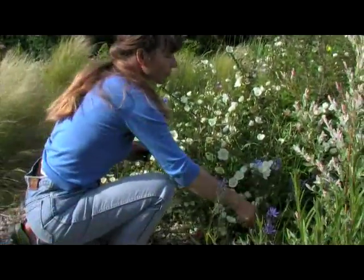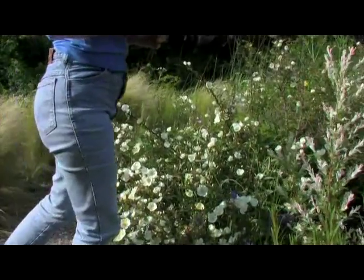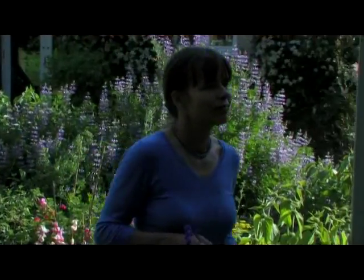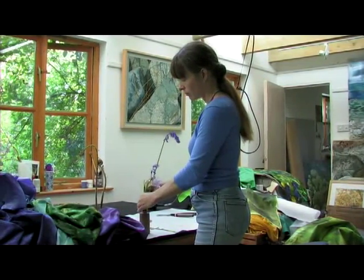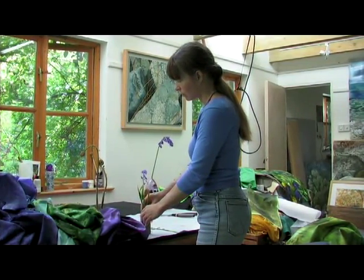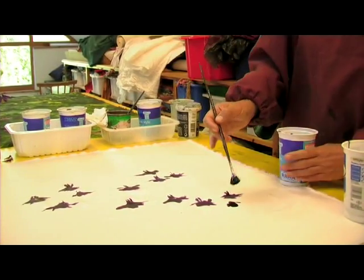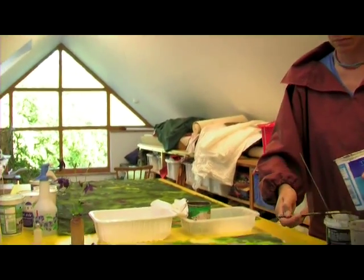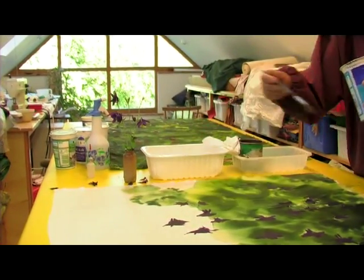A lot of the wildflowers that are native to Cornwall do actually grow in the garden as well. This gives me the luxury that I can pick plants that are growing in my garden and bring them into the studio, and there's nothing as important as working directly from the flowers at their moment of perfection. With many techniques of dyeing, I'm able to use my experience as a painter, actually painting directly onto the fabric.